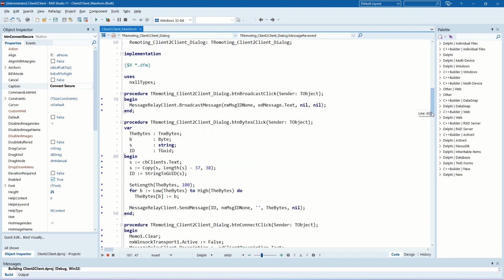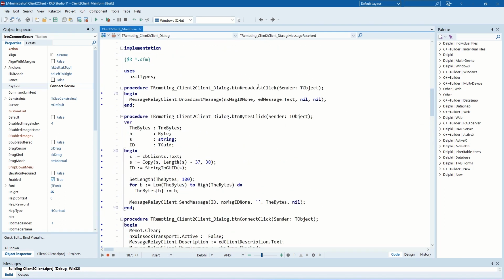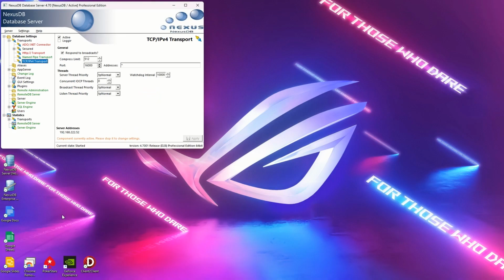Okay, for instance, there's the broadcast button. When you want to broadcast to everybody, that's all. That's the single line of code you need in Nexus for that. Okay, I've already compiled these, so let me just downsize the Delphi IDE. All right. Actually, what I'll do is I'll start this from scratch.